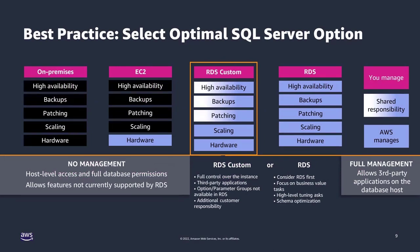Now, I mentioned I'll talk about the various SQL Server options with AWS. On the left-hand side, you see the on-premises environment where you may have certain database workloads today. In this, you are managing everything from hardware to the high availability, including scaling, patching, and backups of the database. And that's where you see that as being customer managed, and you essentially have host level access and full database permissions because you are controlling the deployment.